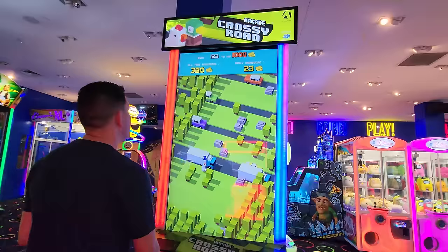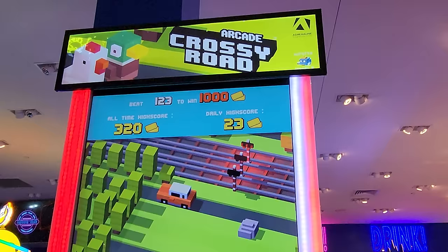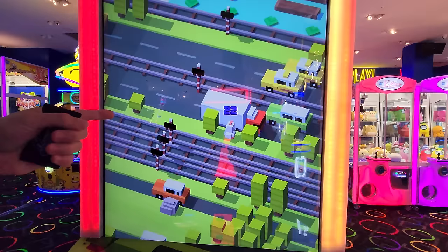Angel has to give Crossy Road a try because look at that jackpot. 1,000 tickets? That's a ton! Funnily enough, every jump is one ticket. Ooh, that's nice! That's not usually the case. Yeah, sometimes it's like every two jumps is one ticket.